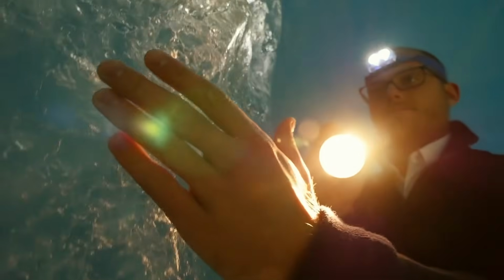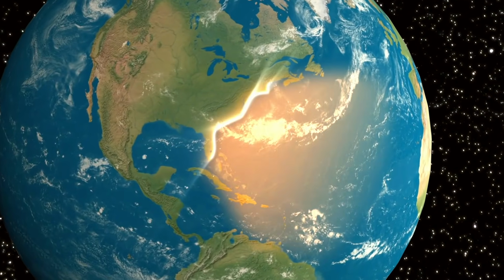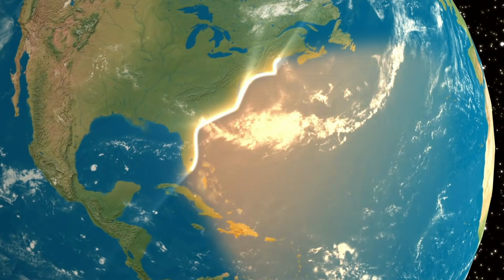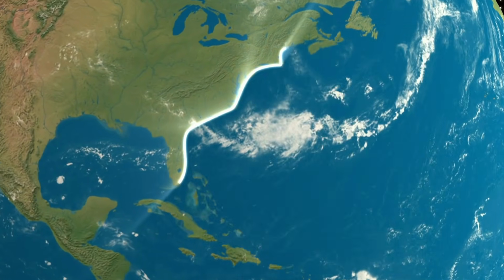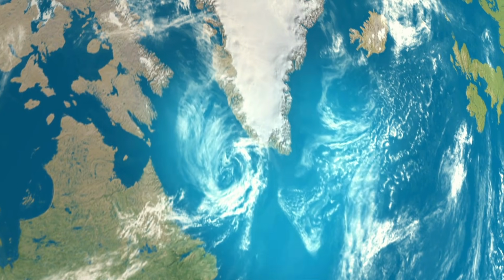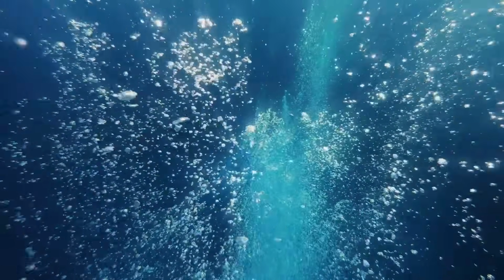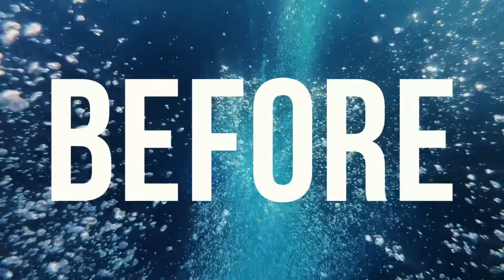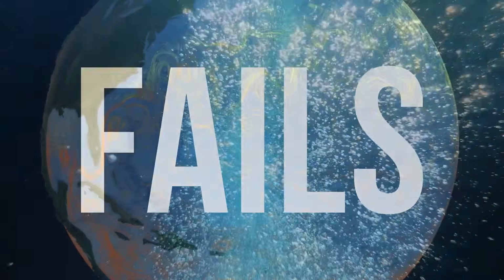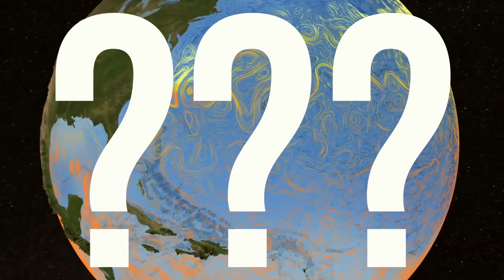Scientists have seen two big warning signs. First of all, the warming of the ocean off the US East Coast, which suggests the AMOC is already slowing down. Plus, there's a cold blob of water south of Greenland. It might be a sign of the weakening of the ocean current, and that's exactly what happens before the system fails. What would happen if the AMOC fully shut down?